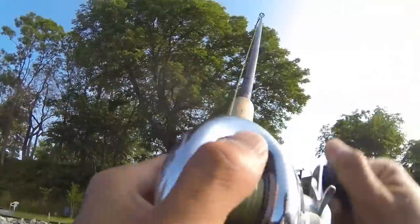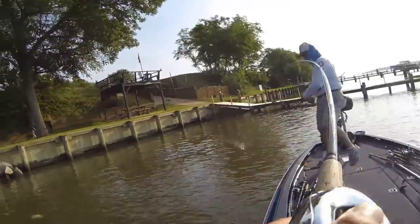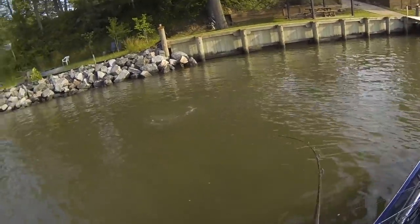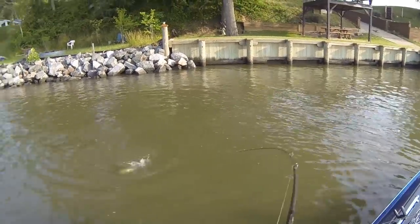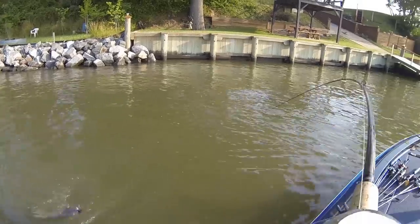There's another one. Oh, it's a catfish. That's right. That's a big catfish, though. This is my biggest catfish for the year. And he ate a jig. Yeah, he ate the jig.